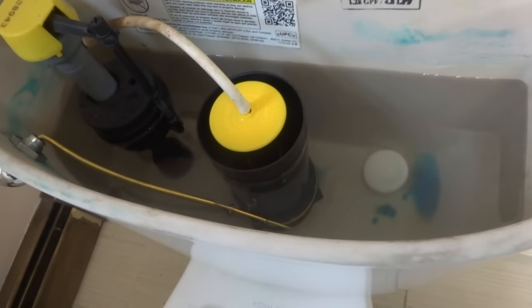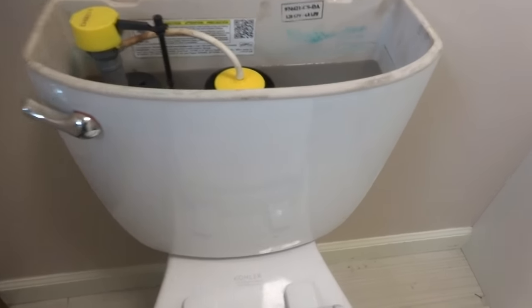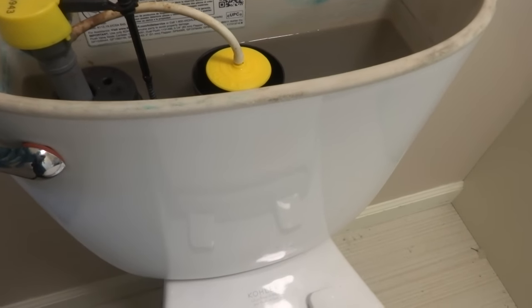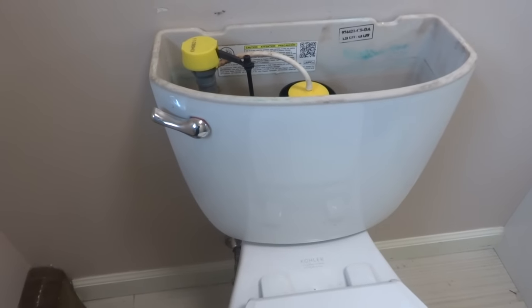All right, you want to go downstairs and we'll flush it again. After changing the flange, I should have probably done it the first time, but I got some issues going on with this one. You ready? I'll flush it again. Hang on, it's gotta fill up.